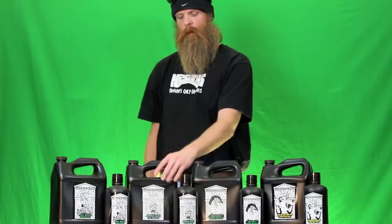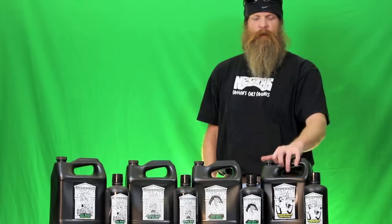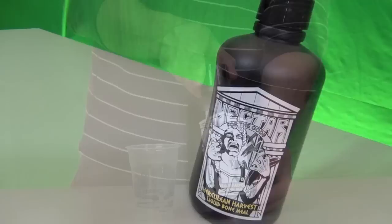Okay, so we've got pretty much those are the main food supplements other than the next one, which is the Herculean Harvest. Would you consider that the last major food supplement? Definitely. If I had to pick one product out of the entire line to use all the time, start to finish, it would be the Herculean Harvest liquid bone meal.